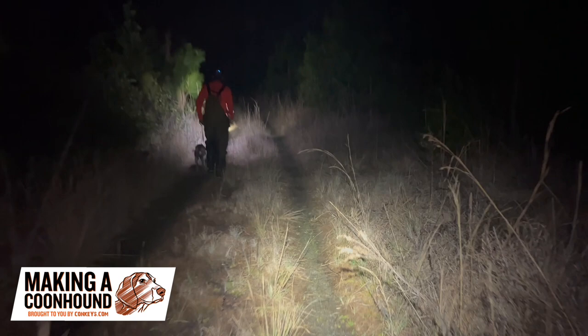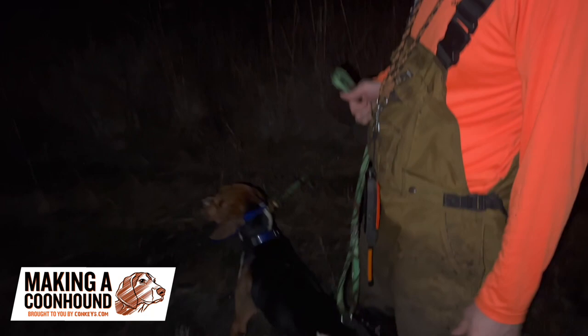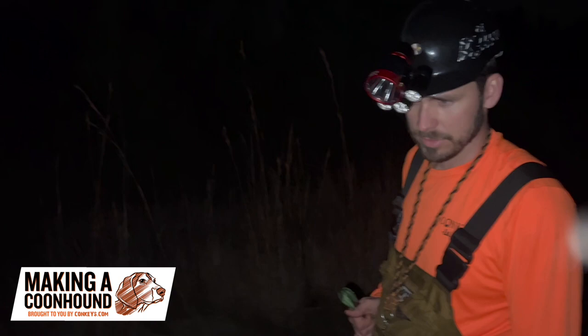River treed that coon in a pretty nasty cypress pond. We're gonna get him off of there and walk a couple minutes and recut him, see if he can tree another one.